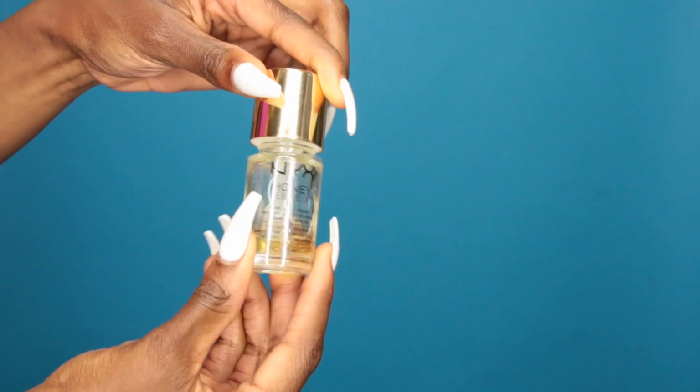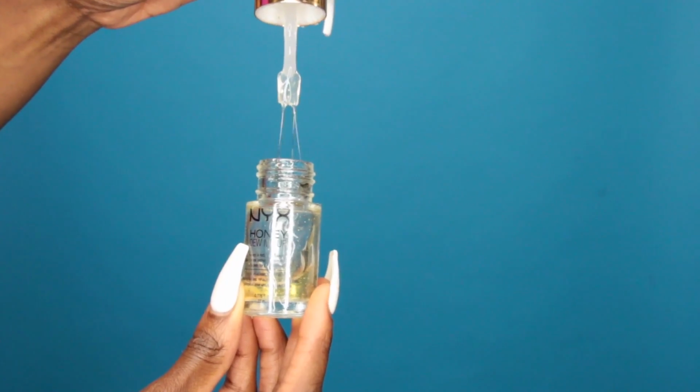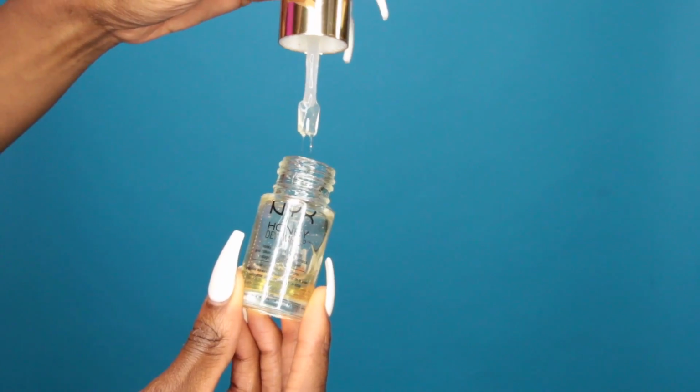I don't like to look dry when I do my foundation or my makeup, so I really like this NYX primer. So I'm just gonna use the applicator on this just to apply it all over my face. And you really don't need a lot of this. A little bit goes a long way.